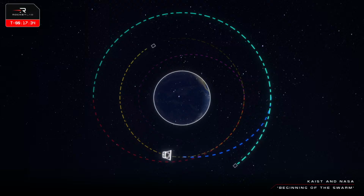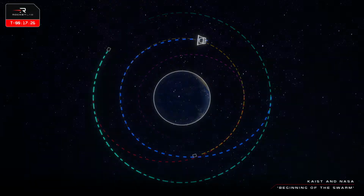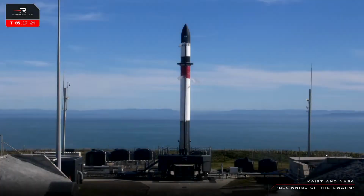Once that's done, the ride's not over. The kick stage will ignite its Curie engine again for a 4th and final time to perform an orbit-lowering manoeuvre and bring the kick stage closer to Earth. We do this to help speed up the stage's eventual deorbit, all in support of a more sustainable space environment and limiting space junk where we can.